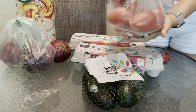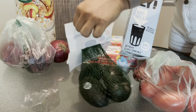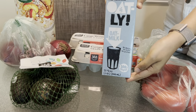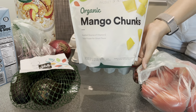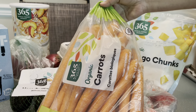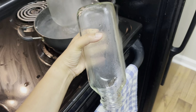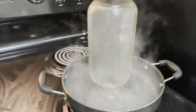With that, I have some tomatoes for my curries and salads, and I have bought Oatly just to see if I like the oat milk. With that, of course, mango chunks for my shakes and carrots because I'm going to make some juices out of them. I have bought these bottles, two of them from Amazon, and it is absolutely what it looks like for my juices to keep.